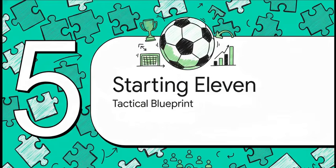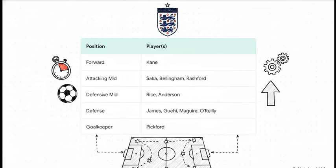All right, the moment of truth. Section 5, England's starting 11, the tactical blueprint. Let's move to and see how this builds out on the pitch. Bringing all these stats, tactical profiles, and the latest odds together, here is exactly how Thomas Tuchel's projected starting lineup builds out on match day in a 4-2-3-1 formation.